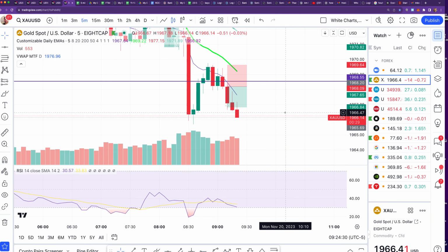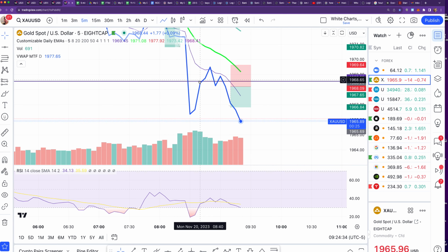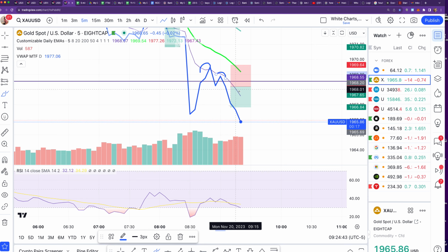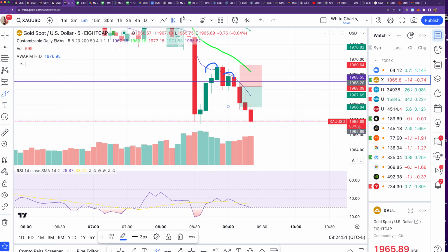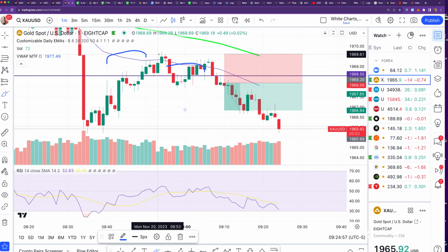The main idea though is that I'm trying to find something that looks like a double top, and you can always see that a little bit better on a line chart. So, double top, okay. But the way I've been trading lately, you have to wait for these 5 minute candles to complete in order to know whether it's something you really want to get involved with or not. And so I did wait for it to complete.